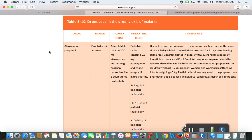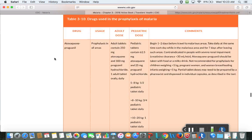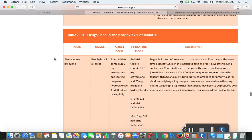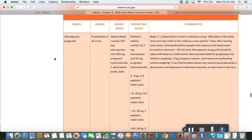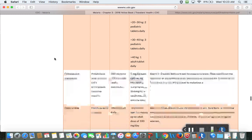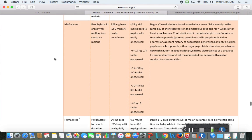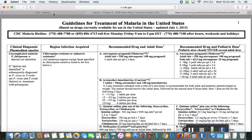So this is something that you can go and click here for drugs for prevention, and then I'll pull this up, this Yellow Book, Traveler's Health, and this will help you determine what type of prophylactic treatment you want to maybe prescribe for your patients if they are going overseas or if they're interested in having malaria prophylactic treatment. It will depend on what part of the world they're traveling to, etc. So for my test and for my class, don't stress about this. Don't worry about the details. This is just more for when you're out in practice.